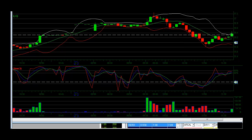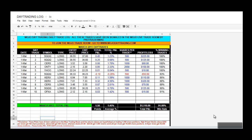And on the day trading today, just for the day trading, here's the trades for today for March 1st. SQQQ 36.55 to 37, because I sold some all along, so my average exit price was 37, even though I sold some more over 37. $225 profit. SQQQ long again right there, from 36.55 to 36.80. It came down again. CERS 3.52 to 3.58. ONTY 2.15 to 2.20. Yahoo 2.24 to 2.25. Didn't do anything on that. SQQQ lost on it there that time, 10 cent.